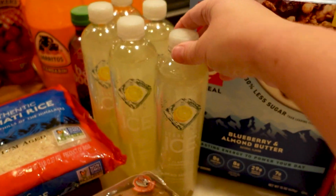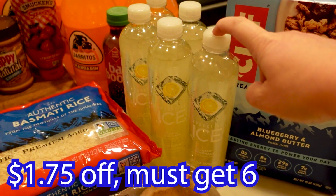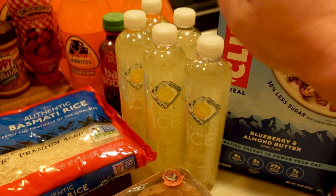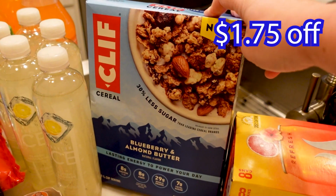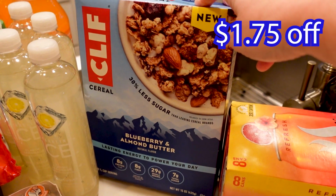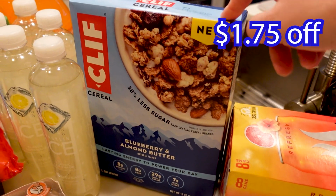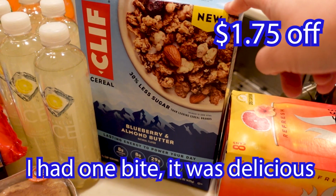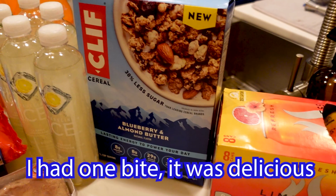And then these are Andrew's favorite, Sparkling Ice, and I think you have to get six to get the rebate. The rebate was like a dollar something, and he loves these ice lemonades, so I got those for him. Caroline's favorite Clif bars are the blueberry ones, and they just came out with cereals, and there was a really good IBOTTA rebate, so I got this cereal. You could get other flavors, but the blueberry is her favorite bar, so I thought we would try it.